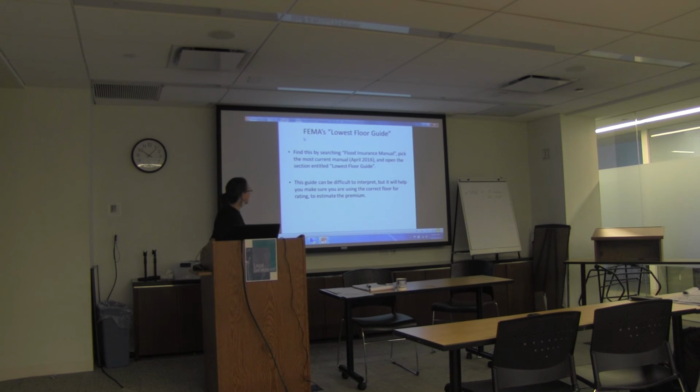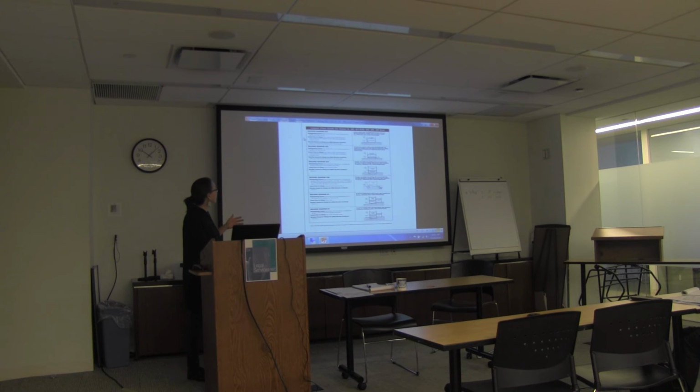All right, now we talked a little bit last time about the lowest floor guide. This is part of the flood insurance manual. You're going to get to there by just searching flood insurance manual, pick the most current one, and then you'll see a drop down for the lowest floor guide. I can walk you through this. And there it is. Okay, this is page 1.